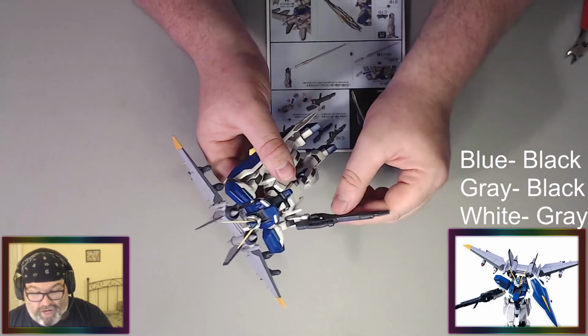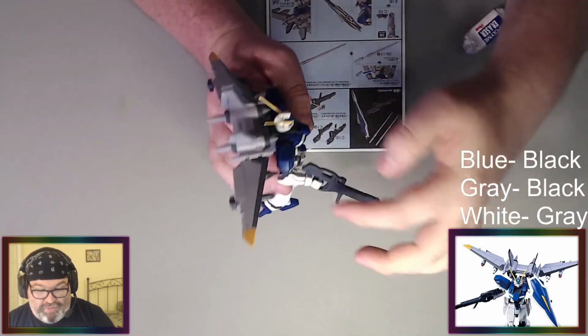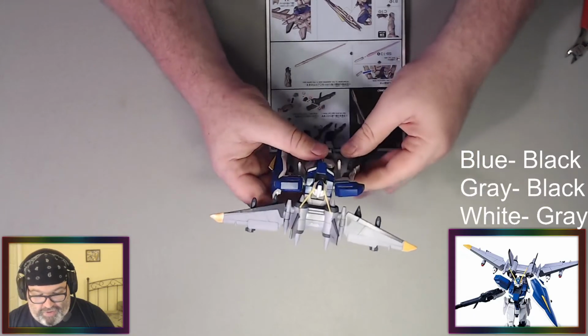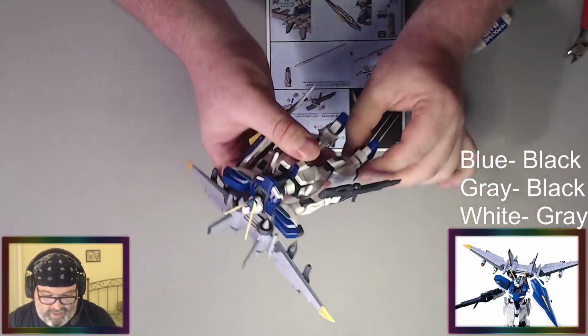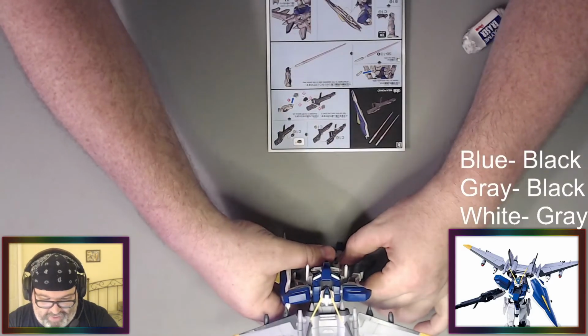Ooh, this is really wobbly on the arm. This arm. If I was going to display this, I would put some tack on here. But since I'm not going to display this kit, I will just point the gun down. Alright, I got to take a photo of this in its glory, and then we'll move on to our next kit. But let me get some photos of this, and then we'll move on.